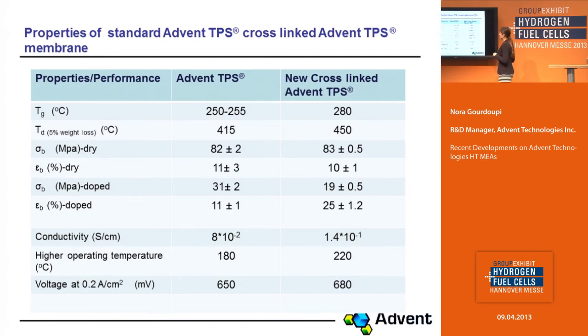So here you can see the standard Advent TPS material that is commercially available right now, and the new cross-linked Advent TPS. If you compare these two, the strength of the polymer has remained the same, the conductivity has increased, the operating temperature has increased, and of course, the voltage. What we anticipate is that through the continuous MEA process in Connecticut, we will further increase the performance because we are also having there some developments on the catalyst layer, especially the cathode side of the MEA. So we feel that we will increase the temperature and we will have a much more consistent product.